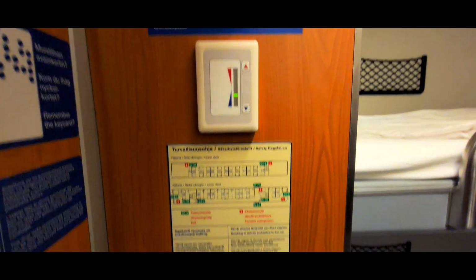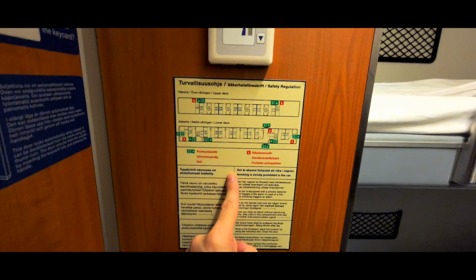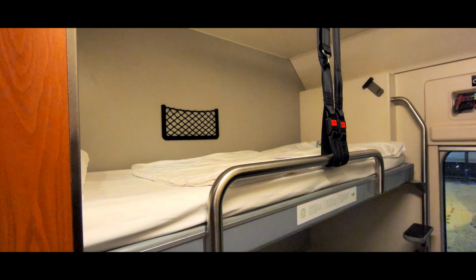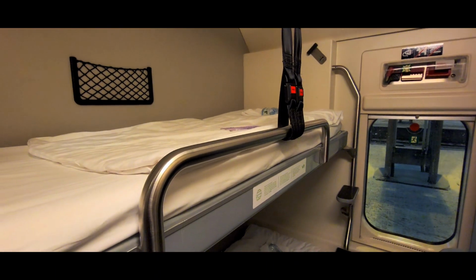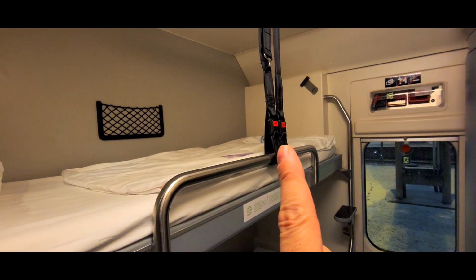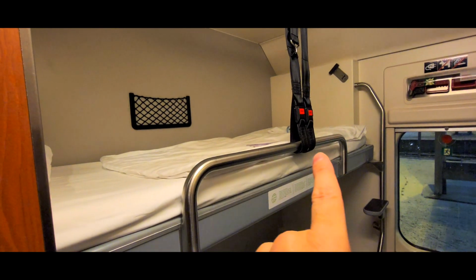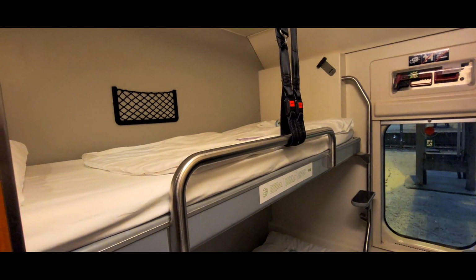Just below the temperature gauge, you have information about emergency exits on the car. And then the upper berth, you have a hanging basket. You get a towel and a bottle of water. You have 2 seat belts that run along the top track and the bottom track so you don't roll out of bed in the middle of the night.